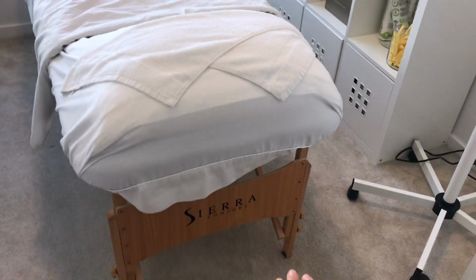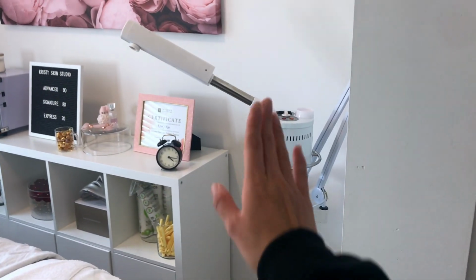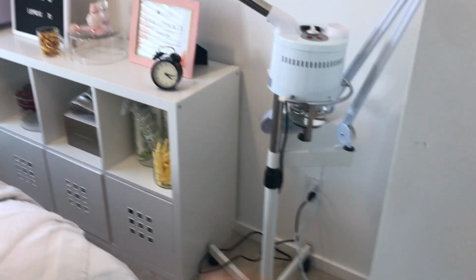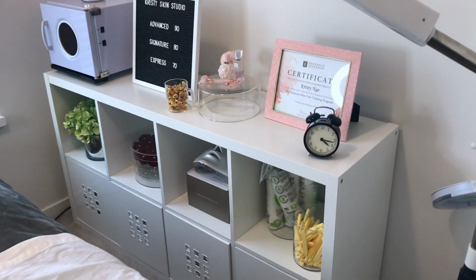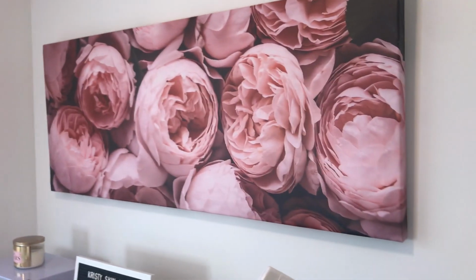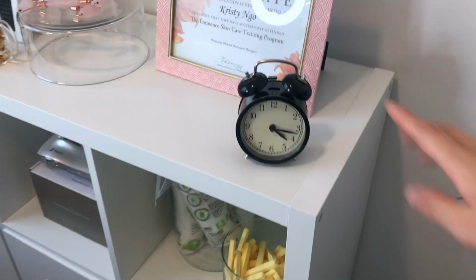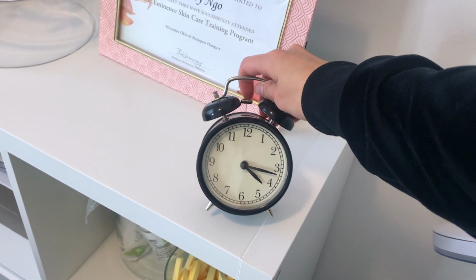So here we have my facial bed, of course, and I'm usually seated right here where my clients are laying on the bed. Starting off on this side of the room, we have my steamer and my magnifying lamp, kept in this beautiful corner. And as you can tell, my cubbies are purchased from IKEA. Also, this mass-produced beautiful picture.